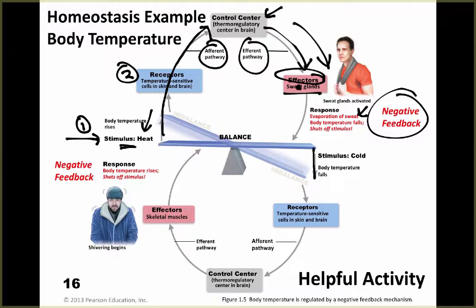Now, what's going to happen is over time your body temperature is going to fall, and then it's going to become too cold. And so that's the second part of this. It's a stimulus again, right? And so those receptors that determine temperature are going to determine that it's too cold. They're going to talk to the control center, which are those thermoregulatory centers in the brain. That's going to tell the body, or the skeletal muscle specifically, to start activating. That's why you shiver, because when your muscles themselves move, they produce a certain amount of useless energy, which is in the form of heat. And so you start shaking, which produces heat, and essentially it increases the body temperature.